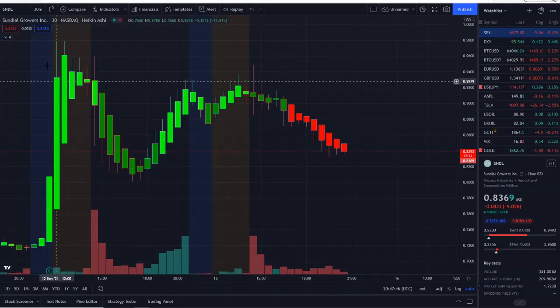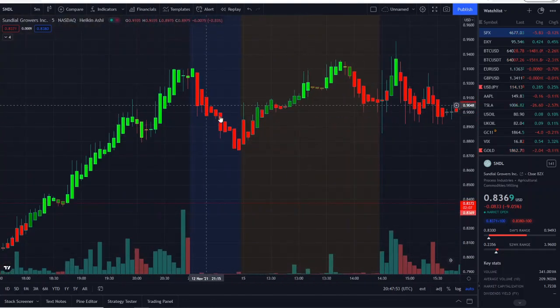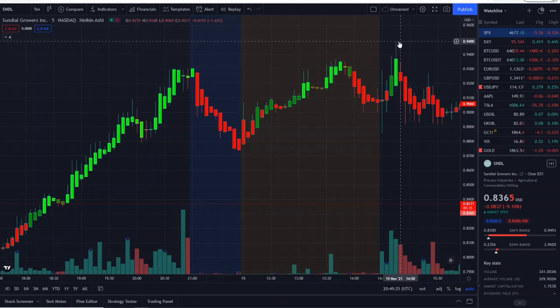And also on Friday, we looked at this on the 5-minute chart, and in the aftermarket hours, things were pulling back pretty significantly. It tried coming back up from those levels. It went up nearly a 5 to 10% move, hitting highs here of 94 cents from the lows down here at 87 cents.